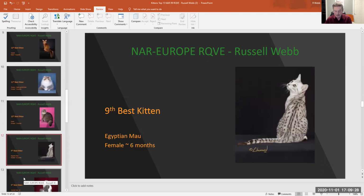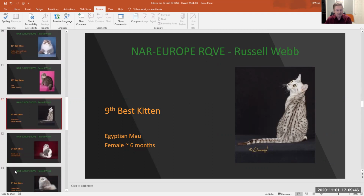My 9th best kitten is number 31, an Egyptian Mau, silver female, 6 months old. Look at those fantastic gooseberry green eyes. Medium ears, graceful body with a medium long tail, and love the spotting on her.